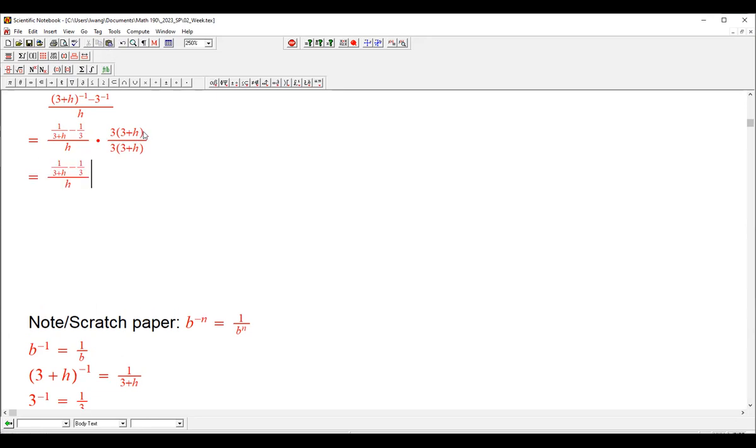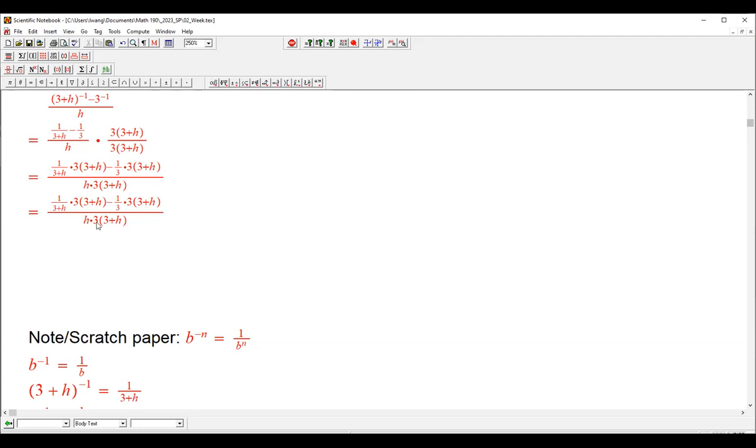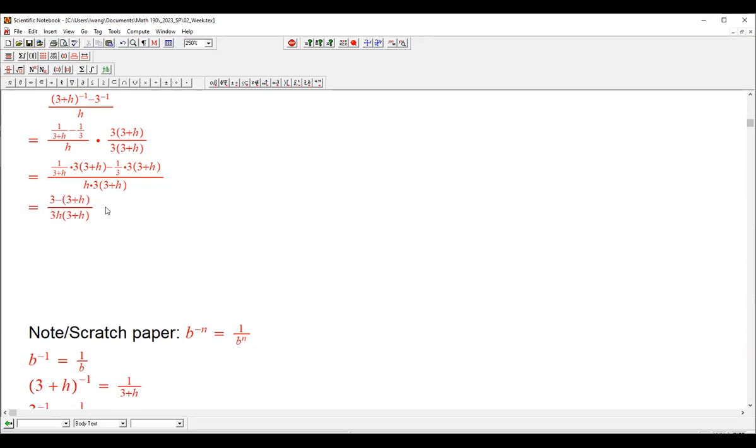Then we multiply the numerator, and we're going to distribute that. Multiply the denominator. And we keep it in factored form for as long as we can. And then we can certainly put the 3 in front, if you like it that way. So 3 plus h times 1 over 3 plus h reduces into 1, and 3 times 1/3 makes 1 again. And we are almost done.